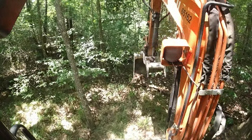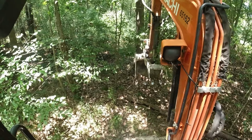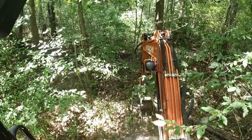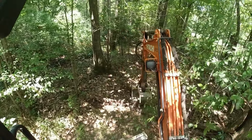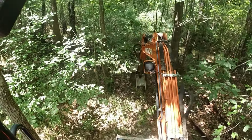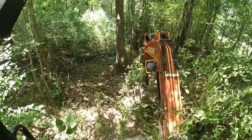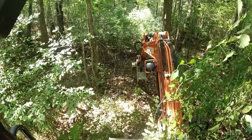If I can fit the track hoe between the trees, then the Ranger and the four-wheelers can fit between the trees. My goal is to try to avoid flipping the oak trees because they make acorns and Colin loves to shoot the deer. So there's a lot of these. I don't know what that is. I think it's a beech. And there's a lot of the sweet bays.